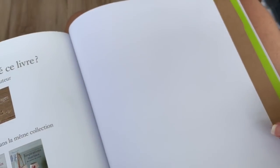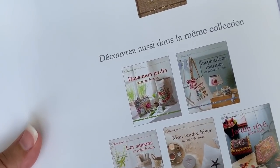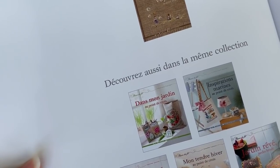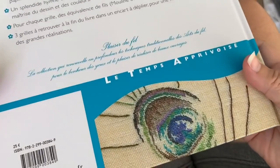All right, and that is the end. And all of her other wonderful books. So much to stitch. So little time.